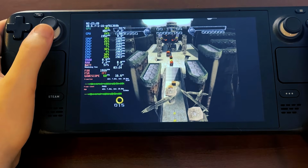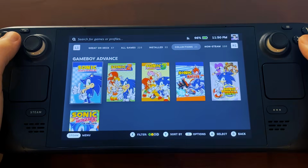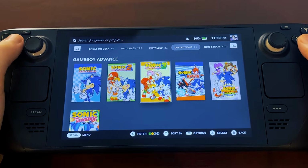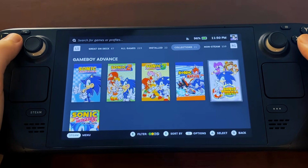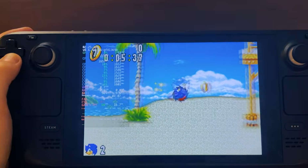I personally think that this is where we as a human race have peaked, so it doesn't really get much better than this. The Game Boy Advance is also home to a ton of amazing Sonic games, and again, we can play them using RetroArch. Yeah, RetroArch is kind of an absolute unit if you haven't already noticed.